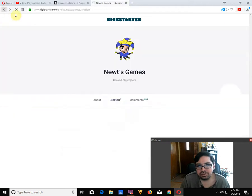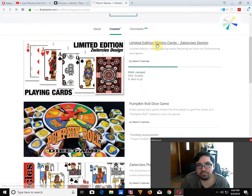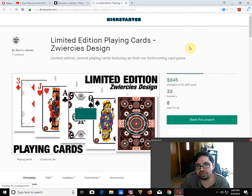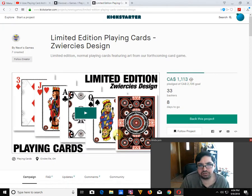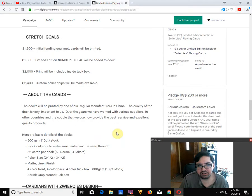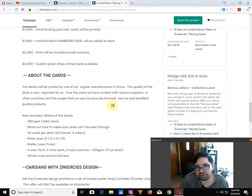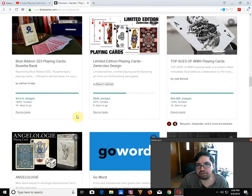All right. And the new one, the relaunch, has $845 out of a $1,600 goal. So they have a goal that is still higher than what they achieved in the last project. Here's the thing, the last project they had a couple of different variations. In this one, they just have the one variation, as far as I know. Just the deck. The goal is still higher than what they had last time, and they have less funding than they had last time. Yeah, I don't think it's going to happen. It's not looking too good.